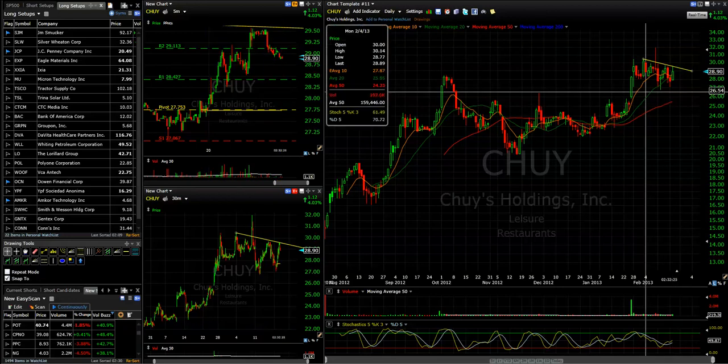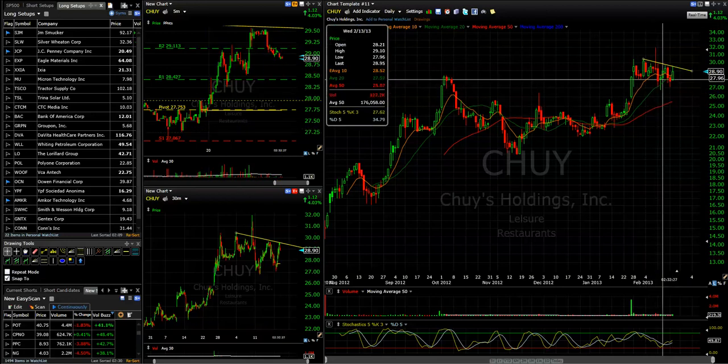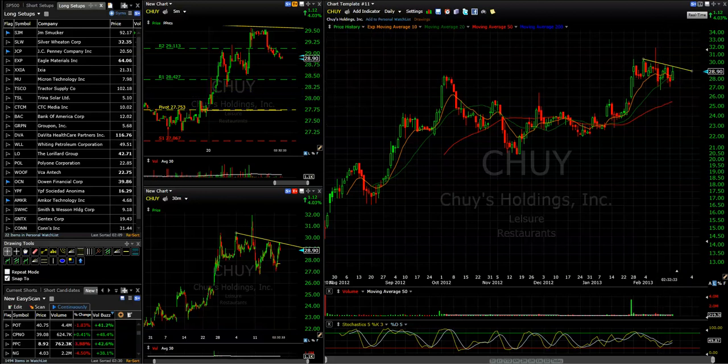Below that, it's a pretty volatile thing. That's the only problem I'm seeing with this one. I would not trade it simply because I can't get a good feel for where to put a stop loss. It needs to show me a better level of support that I can stick my price level under. Otherwise, I risk getting stopped out far too prematurely on it.